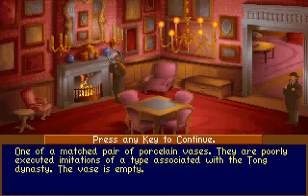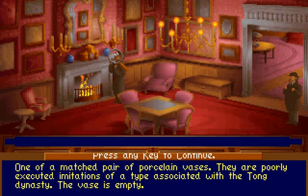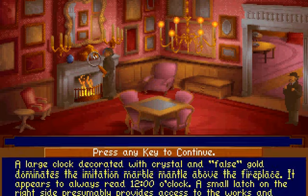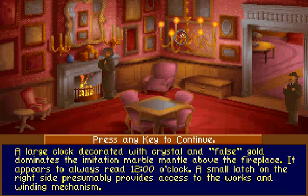One of a matched pair of porcelain vases. They are poorly executed imitations of a type associated with the Tang dynasty. The vase is empty. One of a matched pair of blah blah blah, I just read this. Clock. A large clock decorated with crystal and false gold dominates the imitation marble mantel above the fireplace. It appears to always read 12 o'clock. A small latch on the right side presumably provides access to the works and winding mechanisms.